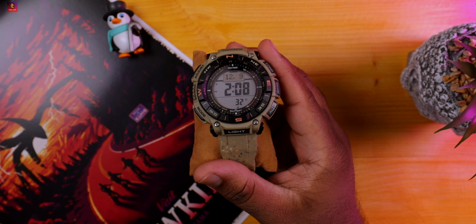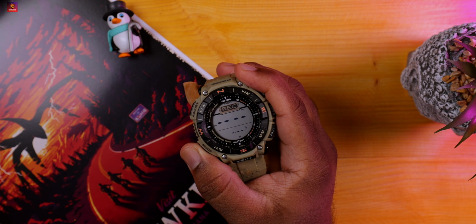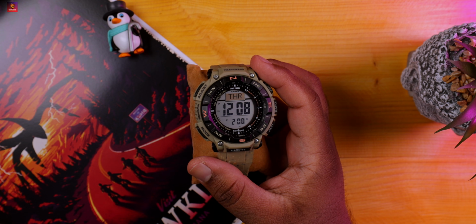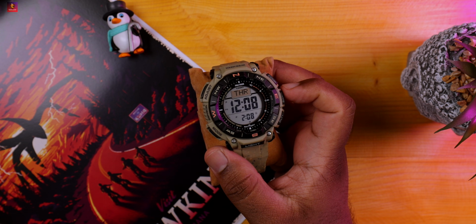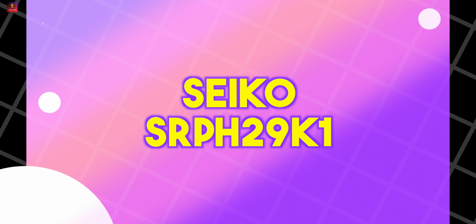So I went for this Pro Trek, and it is absolute value for money. I actually love this Pro Trek. I got it at a discount as well. So it's one of the true top adventurer watches in Casio's category.